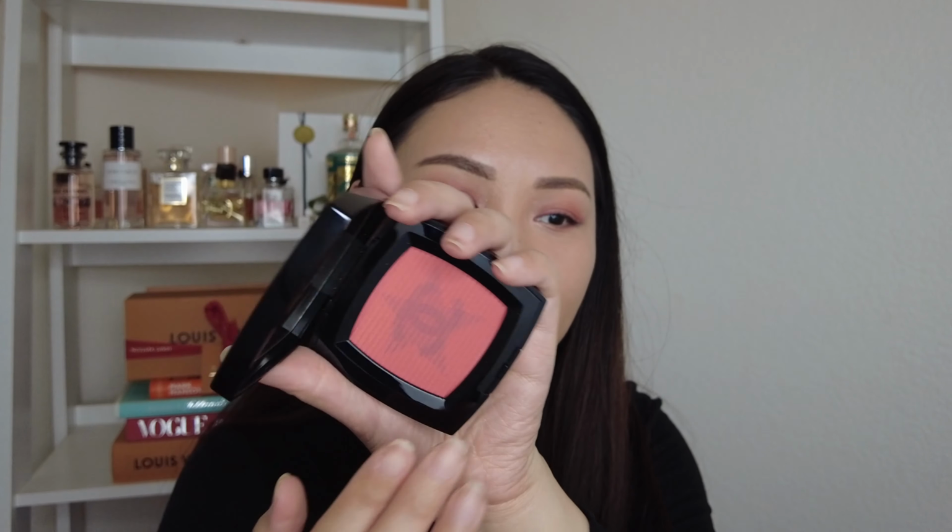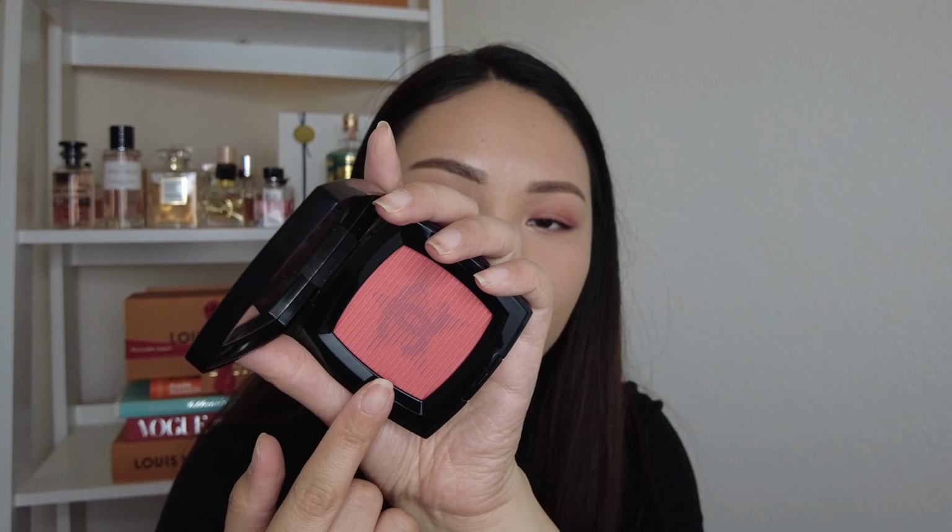So dalawa kasi meron siyang kasamang brush. Ayan, super soft nung brush nito guys. Ayan ang itsura niya guys. Super cute kasi meron siyang Chanel logo with a star. And merong texture yung mismong blush palette.